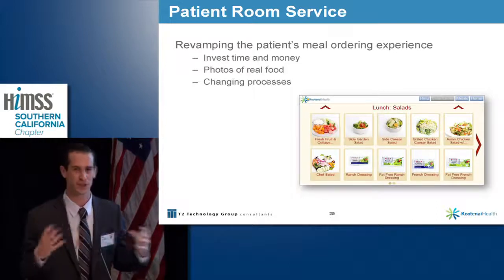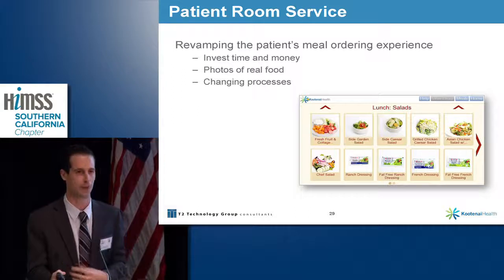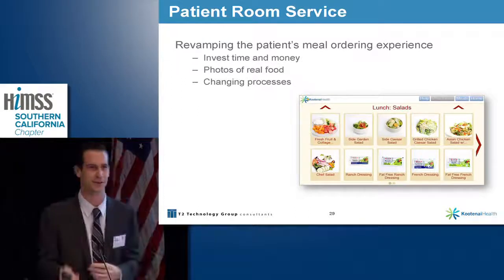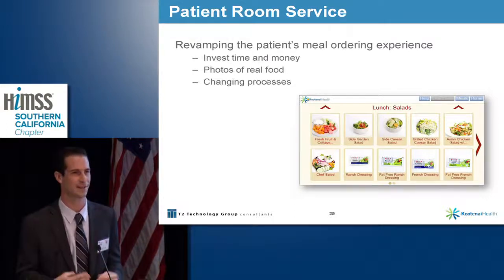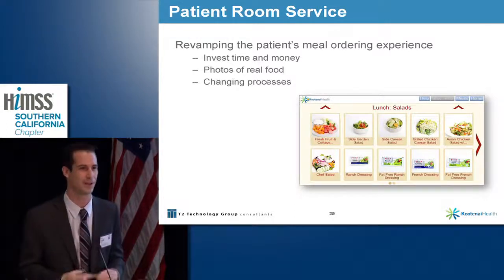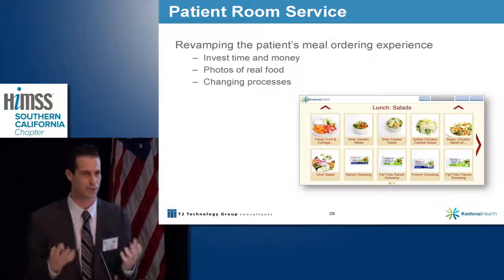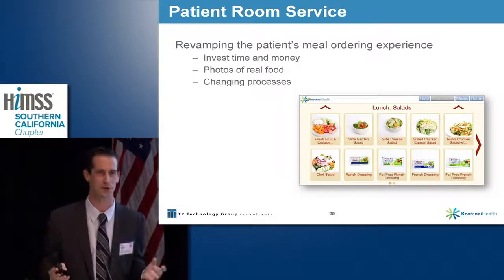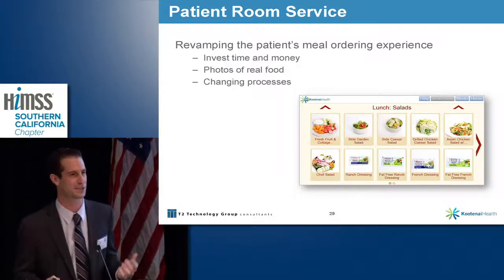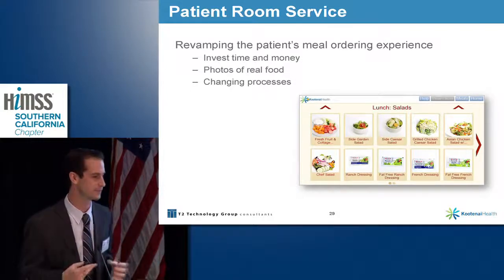And then we started talking about it, and we were like, do we want them ordering stock photos? It's a photo of what it looks like everywhere across the country. It's not necessarily what we get here. So again, the kitchen spent the time, they spent the money, they did a full photo shoot of all their food and put up only the photos of what they were really delivering. And again, with the patient experience in mind. It may not look perfect, it may not be what's in the commercials, but it was real, and the patients appreciated that. So we were able to really invest in this area.